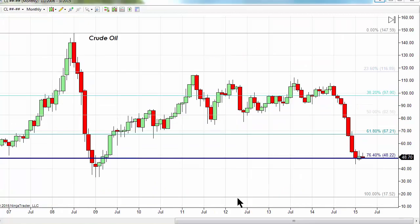So traders are looking at crude oil. It continues to fall out of bed under tremendous pressure, well below $50 per barrel, trading at 48.69.